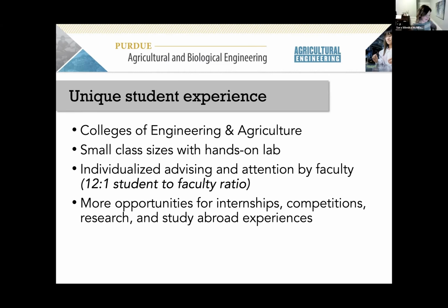We have really small class sizes with hands-on labs. So every class we teach has a lab associated with it. So you get to mix the theoretical and the physical, which is really unique. As I mentioned, we have a small student to faculty ratio, 12:1, which is, I'm sure, one of the lowest across the colleges of engineering. And then again, because we are in the College of Engineering and Agriculture, there are all those extra opportunities for internships, competitions, which I'll talk about later, research, both at the undergrad and graduate level, which we'll touch on going forward. And like I mentioned, the study abroad experiences.